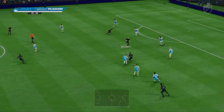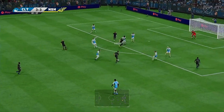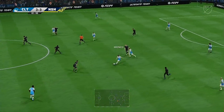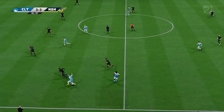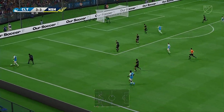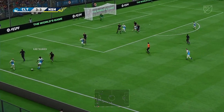Doing everything possible to keep possession. Well, sadly, they just couldn't keep possession. That's the kind of shielding play you expect from him. Really doing a fine job of protecting the ball. Well, he's beaten his opponent. Chance to play it in.